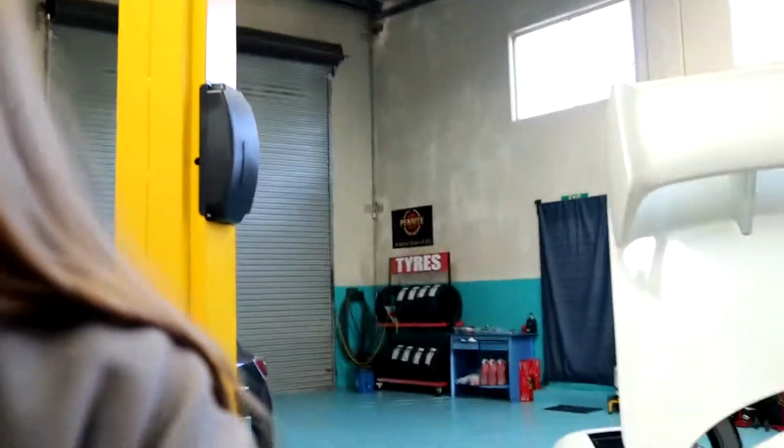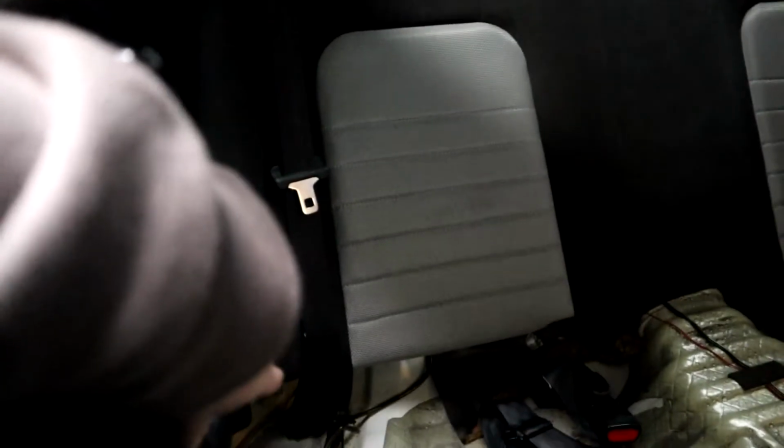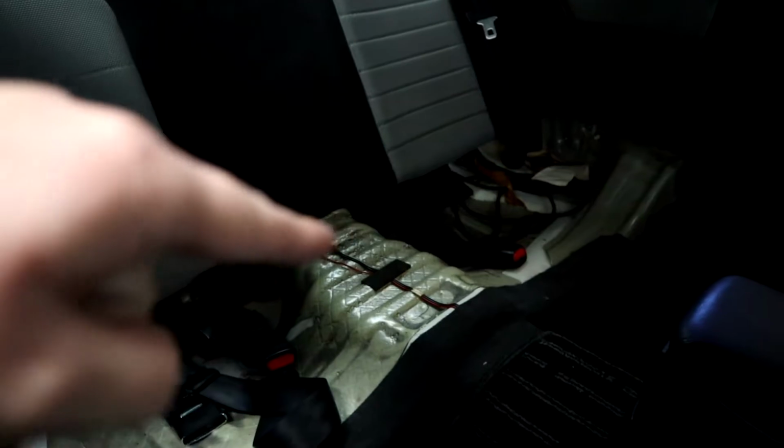And now I'm just up to taking out the backs of the rear seat. And they actually aren't even bolted in, so I don't have a bolt on this side, neither on that side. So by the looks of it, I literally just need to lift the seat up and it should unclip and then it should come out. But I'm actually surprised at how clean this bit is in here.